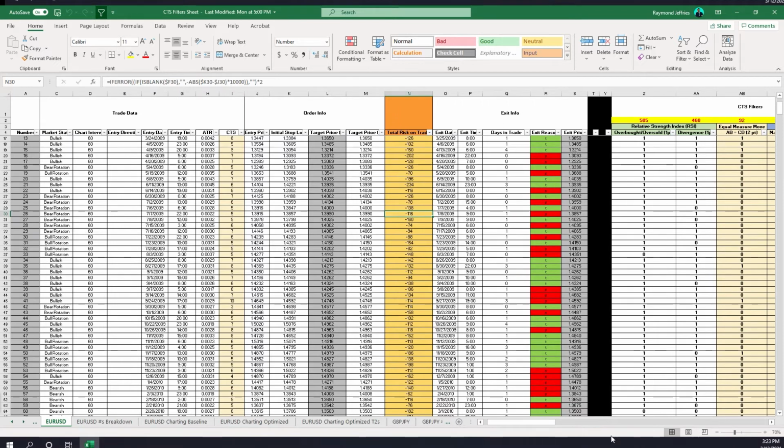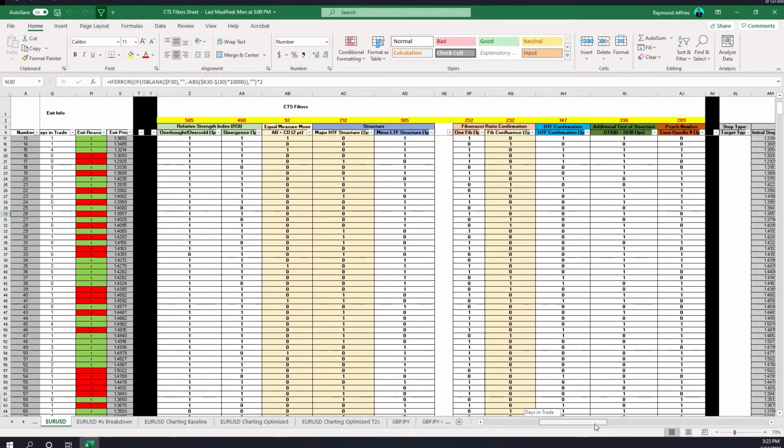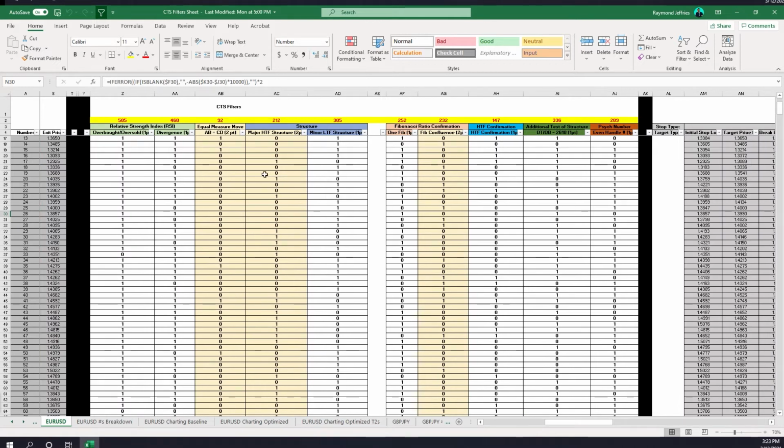I keep track of whether it's a winner or a loser. And now, keeping track of here, are the filters. These are the filters I keep track of. I find it easier to use a one and a zero: a one if that filter does come up, or a zero if it doesn't.